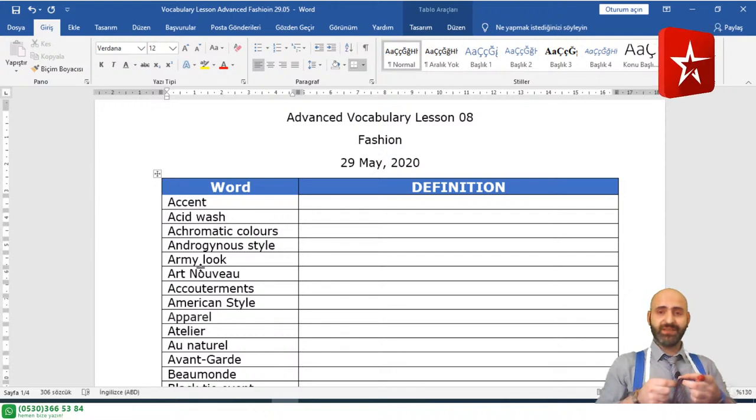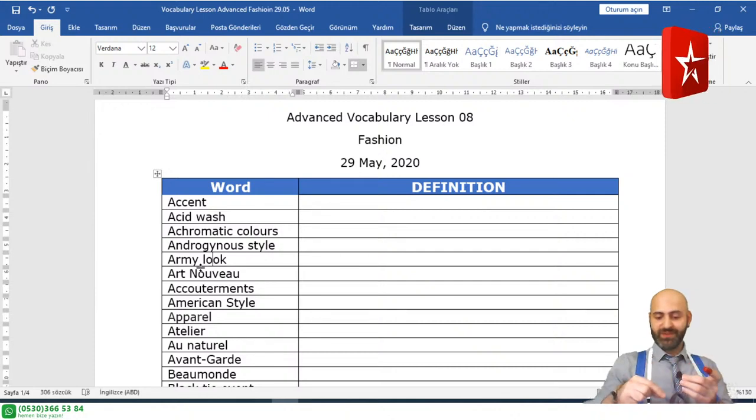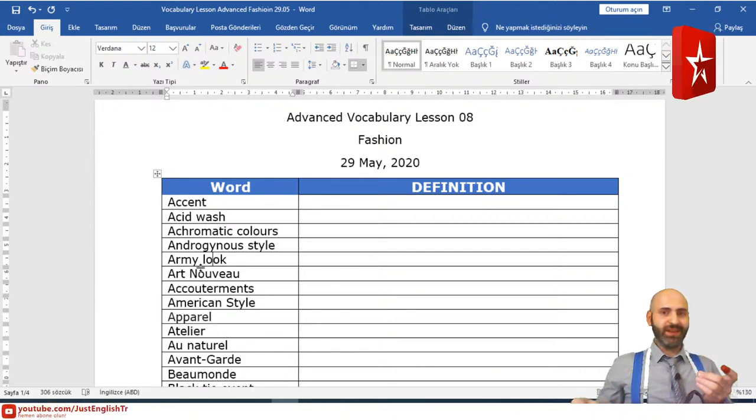Have we already started? Hi guys, my name is Lasha and today I will be teaching you an advanced vocabulary lesson. Our topic is fashion for today and as you see, I'm sewing something, okay? And my look is a little bit different from my everyday look because I'm going to teach you today some words and objects about fashion, sewing, and etc.